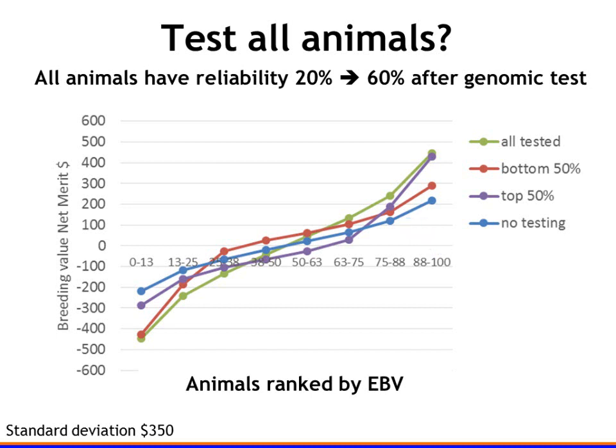The decision to test all the animals or a percentage of animals depends on your strategy. In case you just want to cull the bottom X percentage of the animals, we had a strategy where we just tested the bottom percentage of animals. The bottom percentage of animals had higher reliability, so we could calculate the average of the bottom 12% very, very close to a scenario where we had tested all the animals. So if our strategy was to just cull the bottom animals, my suggestion would be to just test the bottom percentage of animals.